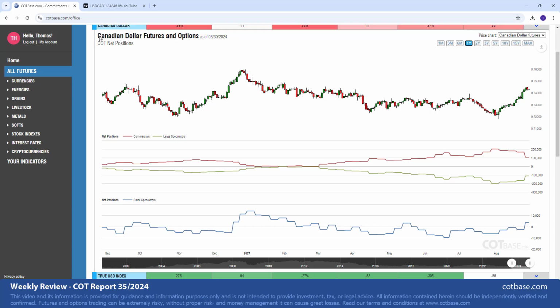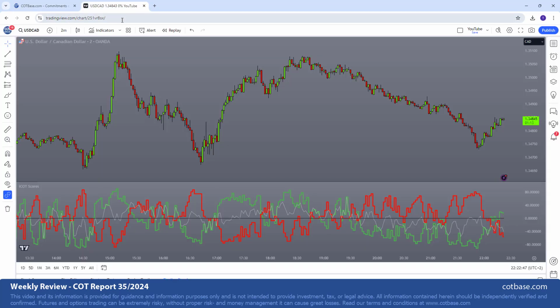And while I'm here at the Canadian dollar, we're going to move over and analyze this market with the use of the iCOT Intraday Indicator. This is our own unique indicator that we developed after many years of research. iCOT scores. This mimics the COT charts that we're used to. This is probably the most important part of the indicator, and it measures stresses in the near term. This is, as you can see, a 2-minute candlestick chart.